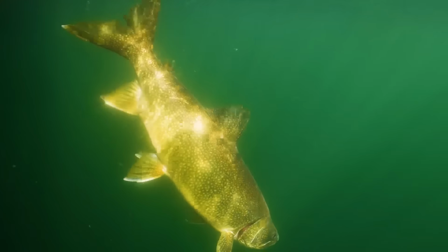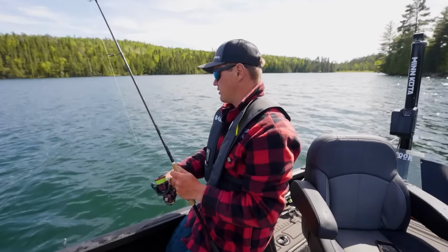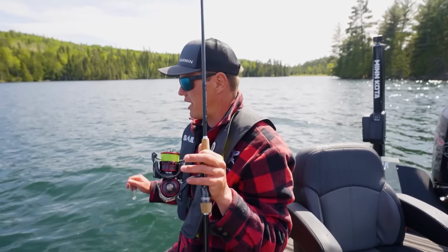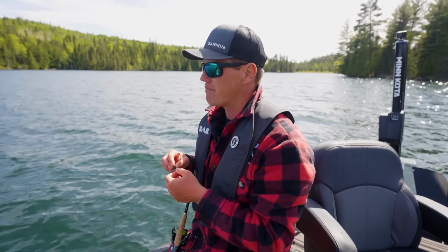Nice fish, Jay. That was good. That was a good one. That fish was at least a 15-pounder, like how deep it was. I'm going to sound like a broken record, and Johnny and I have said it a couple times, but to catch a fish like that without having to fly north or drive 10 hours, the accessibility and the options for Lake Trout in the Sioux Narrows, Nestor Falls area is amazing.